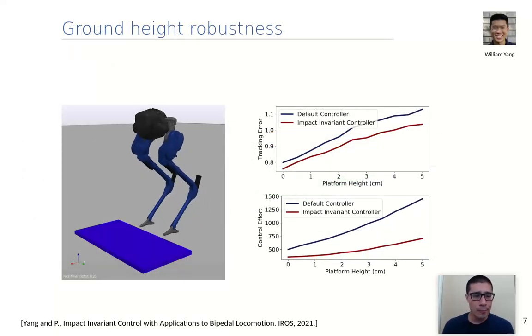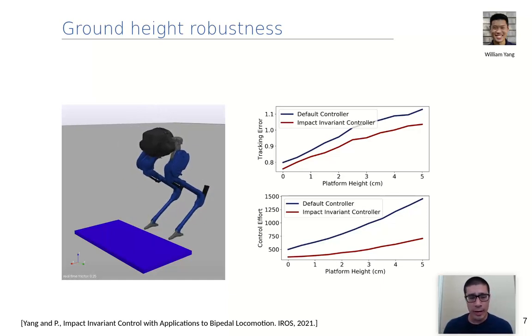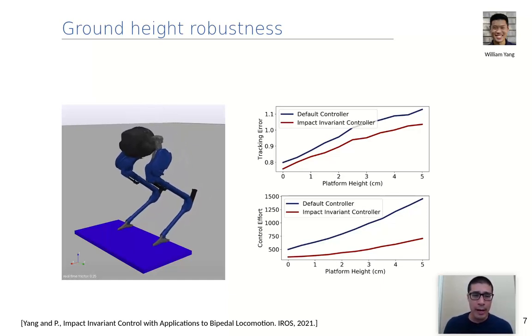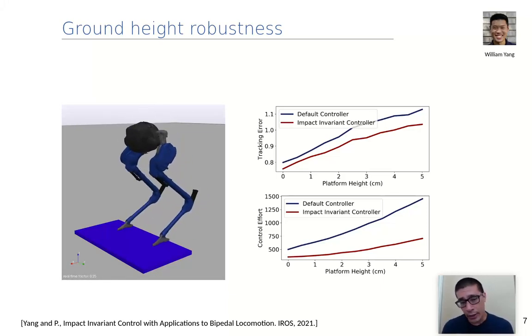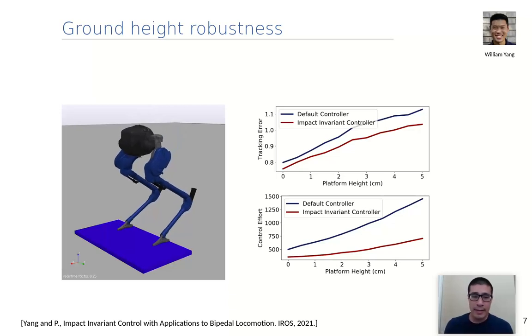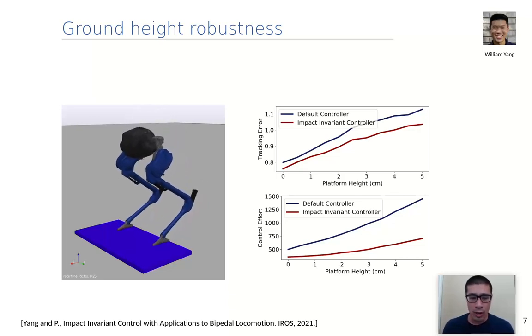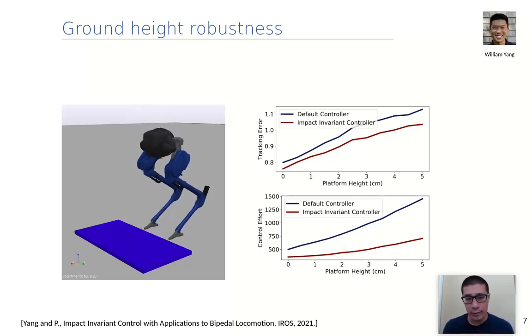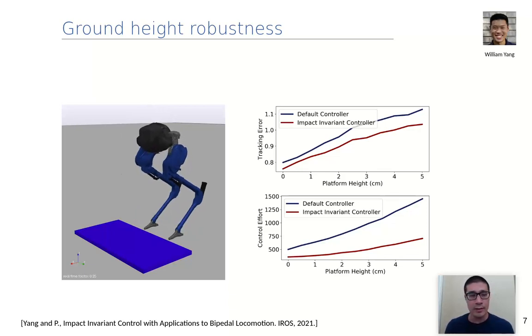Okay, so we did a couple of simulation studies first here, looking at jumping onto a platform where we vary the height of the platform, essentially changing the time of the impact without letting the controller know a priori about this. And what we see is that the impact-invariant controller is much more robust empirically to changes in ground height. And in particular, it dramatically cuts down this spike in control effort you see with the default controller, where the impact is resolving and the mode detection is tricky and flawed. All right, so we cut down this brief high force period, which is not doing anything useful and is in fact destabilizing the system.